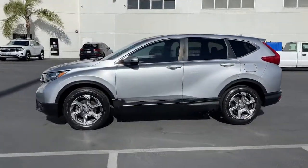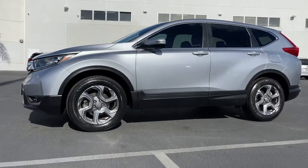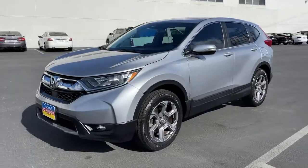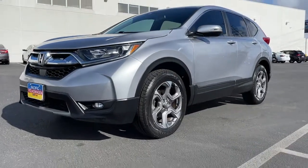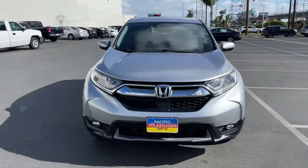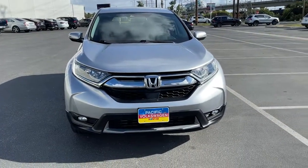crossovers. These are just some of the great options this vehicle comes with: keyless entry, sunroof, moonroof, power liftgate, fog lamps, electronic stability control, seat memory, trip computer, power windows, bucket seats, four-wheel disc brakes.